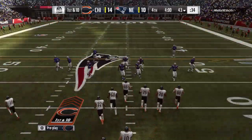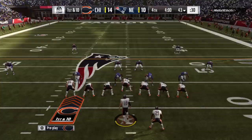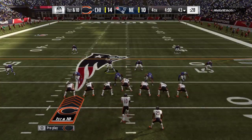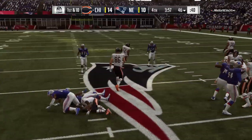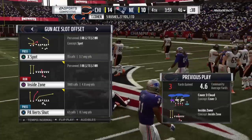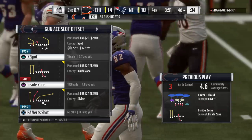Trubisky now perfect since the second half started, 7 of 7. It's 1st and 10. They'll run it now out of the gun, and he'll take this one across the 45 up to about the 46-yard line. A gain of 3, 2nd down.